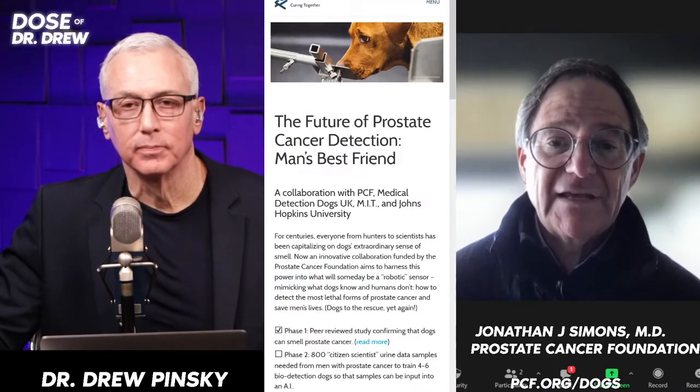And then we went on to look at what are the chemicals that the dogs detect, like how an explosive is detected in something called a mass spectrometer. What are the gases? And now we're very interested. So absolutely, dogs can smell prostate cancer.